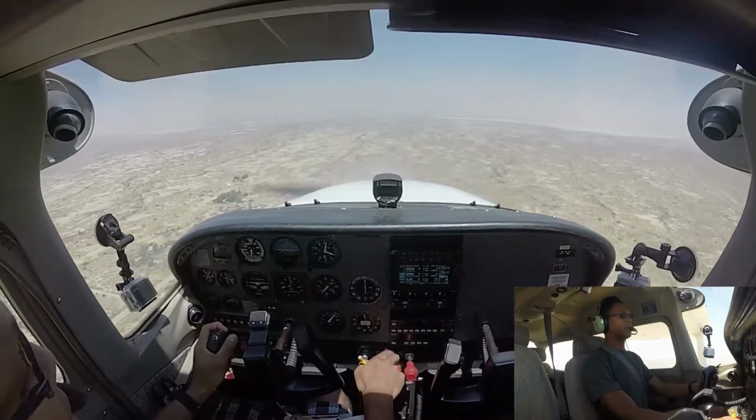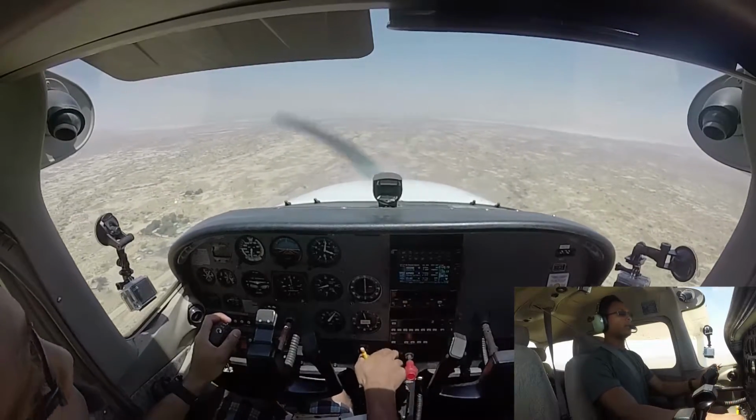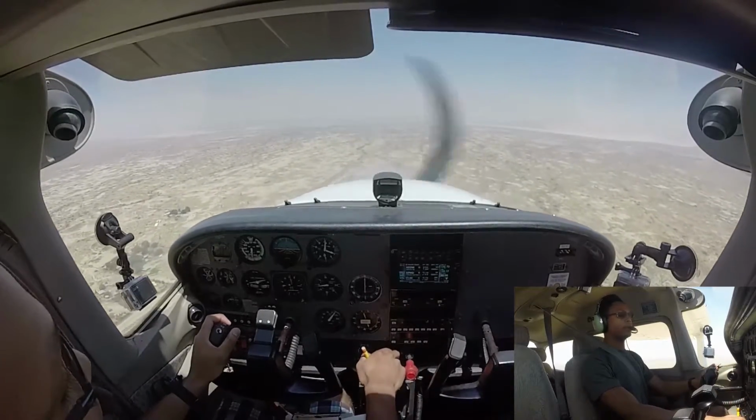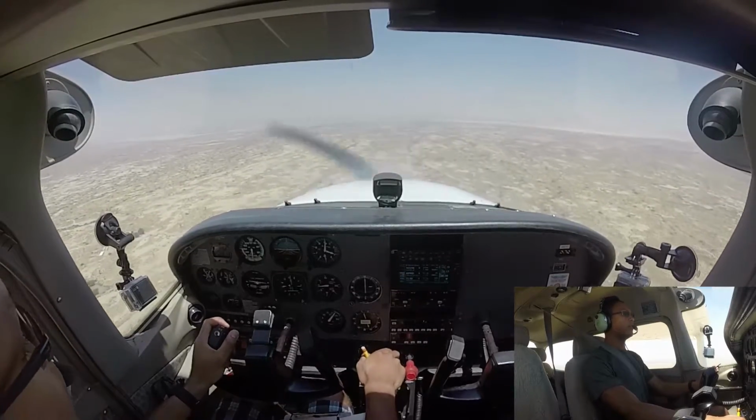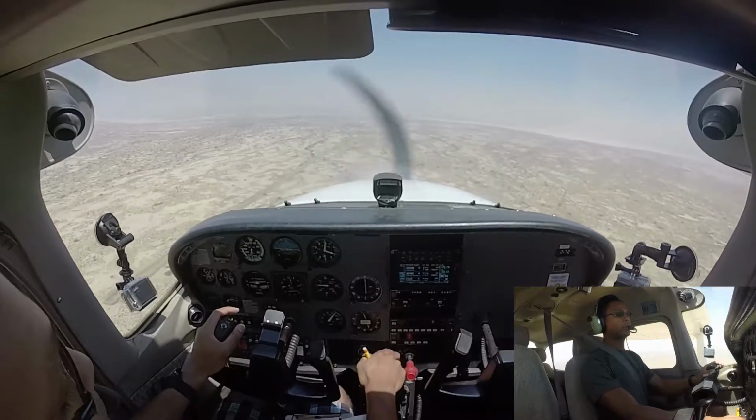Southbound traffic, Arrow 06. Southbound traffic, Arrow 06 is 10 miles south of Edwards, inbound for Lancaster arrival, southbound traffic.